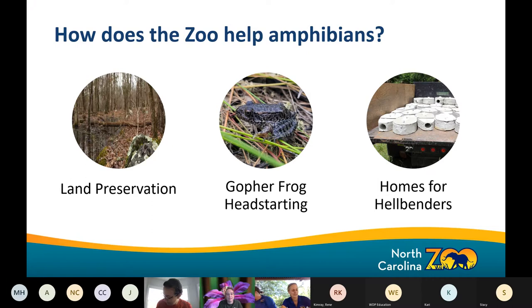So I'm the zoo's unofficial wildlife biologist. I manage all the zoo's land, and I also work on research projects at the zoo and in other places in North Carolina. And so we help amphibians in numerous ways. The first way is just by preserving land. And then there are a couple other specific projects that we are working on to help certain species that are in trouble. So I'll tell you more about some of those details.